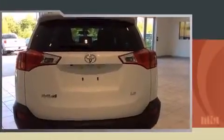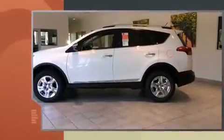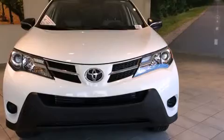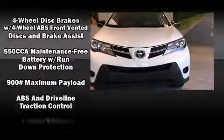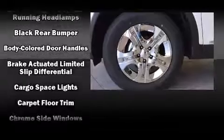Comfort and convenience were prioritized within, evidenced by amenities such as an outside temperature display, remote keyless entry, and one-touch window functionality. Audio features include a CD player with MP3 capability, steering wheel mounted audio controls, and 6 well-positioned speakers.